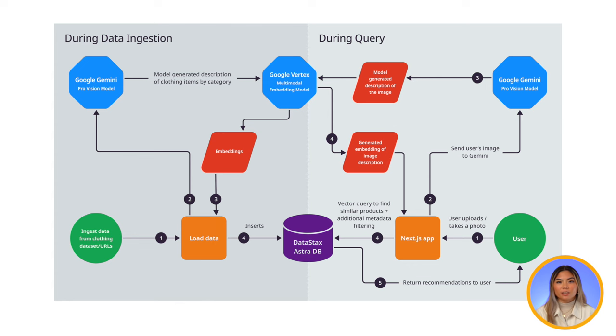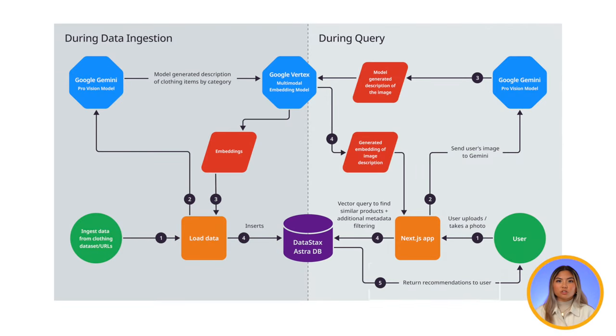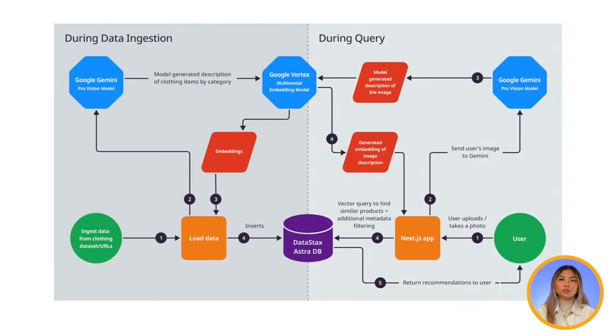Now here's the awesome part, and where Astra DB ties all of these pieces together. We take the user's vectorized request, the image that they uploaded, and perform a vector query on our Astra database to the existing dataset that we had previously vectorized and ingested. We can then tell Astra to give us the top K responses back to the user and display that in our app. The real magic here is just how easily all of these technologies come together.